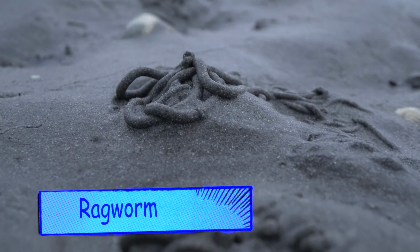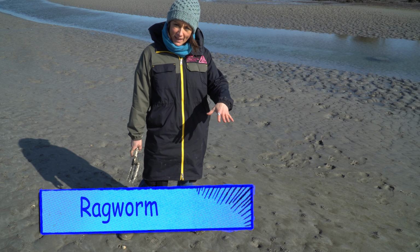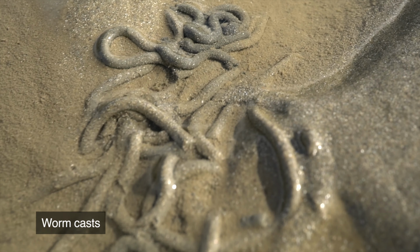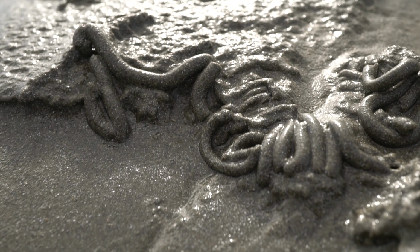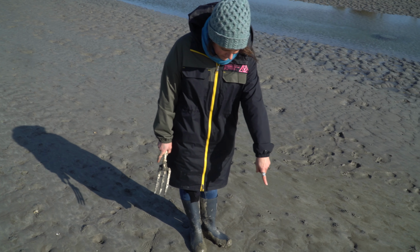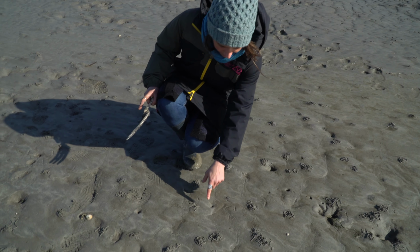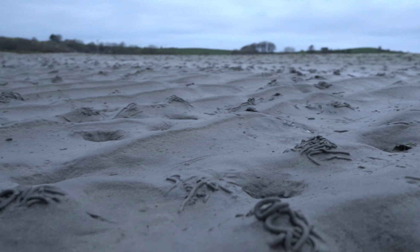On the sand here there are loads of worm casts. So there are different species of worm that might live in the sand in the estuary like this. There are ragworms and lugworms, and they leave these casts on the sand, and what the casts really are is some of their poo, just really sandy poo. And what you'll notice is that quite often beside a cast you see that there's a hole like this. So quite often you see them together. On one side the cast, and then on the other side this little hole in the sand.